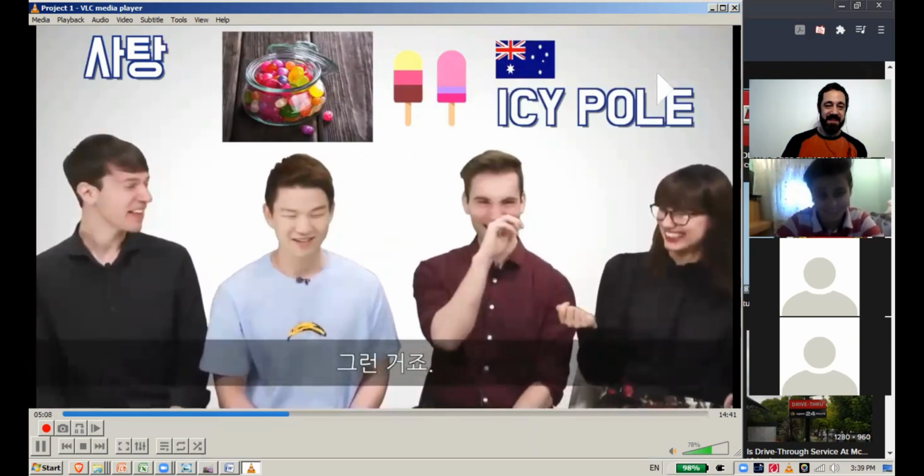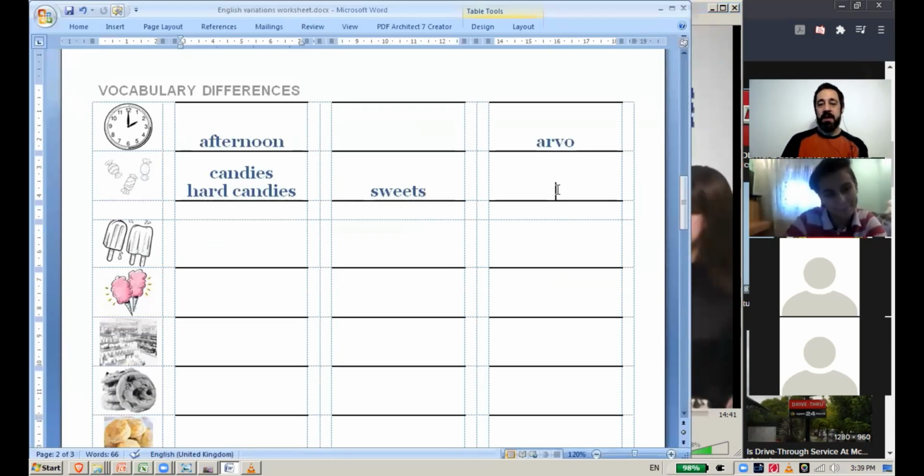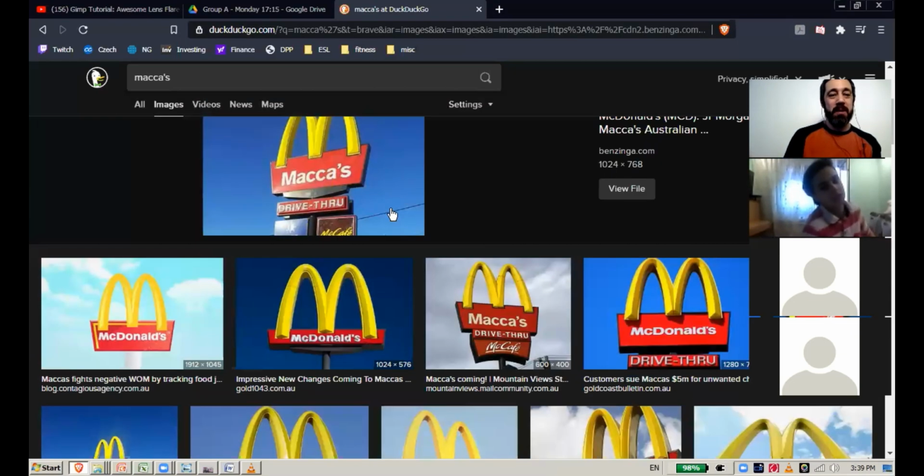So they call them lollies. And whenever I see this word lolly, I think of the lollipop, exactly as they said. But then they started talking about it in British. He called it an ice lolly. And Bella called it an icy pole, right? Icy pole. What is a pole? Do you guys know what a pole is?